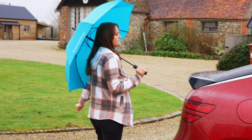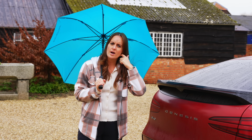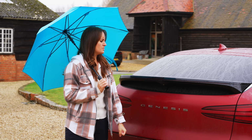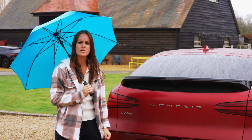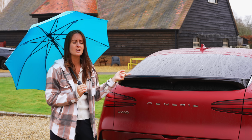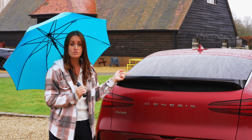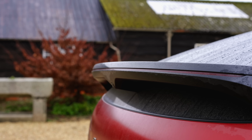Round the back, I have another annoyance. There's no rear wiper, which seems to become a thing now, doesn't it, with electric cars, not to have a rear wiper, which I didn't think would bug me, but it does bug me, especially on days like today, where we really do need a rear wiper. This bit under here as well is a window under there.